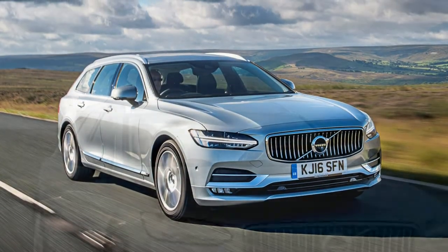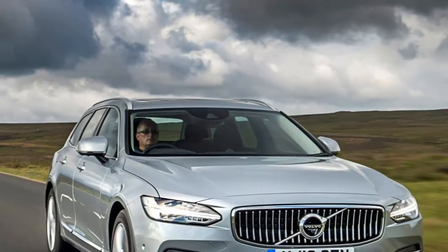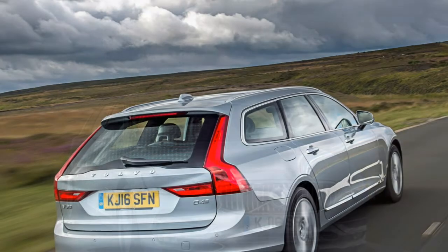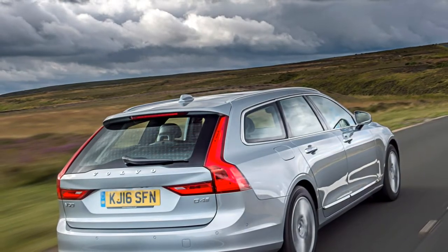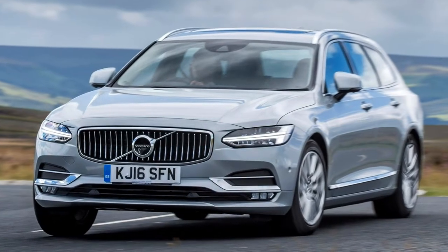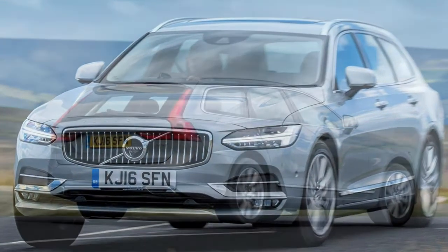Well-made cabin employs high-quality materials. Central touchscreen replaces much of the switchgear. Very similar layout to the XC90 SUV's interior. Climb aboard the Volvo V90 and you'll appreciate that the cabin is full of lovely materials, from soft leather to cross-cut wood inserts with the grain lined up diagonally.